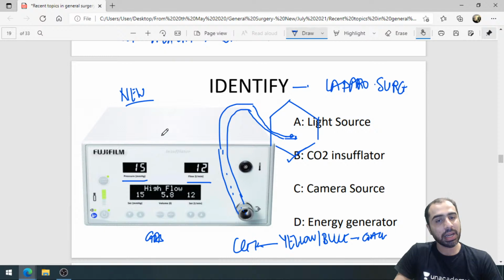All this does is it monitors how much carbon dioxide will go inside. How much will go inside? What abdominal pressure will it produce? How much will be the flow? 12 liters of CO2 per minute is what it is going to permit at this point of time. Okay, if I want, I can make this 13, 14, 15, 16, how much ever CO2 I want to flow, it will allow to flow.